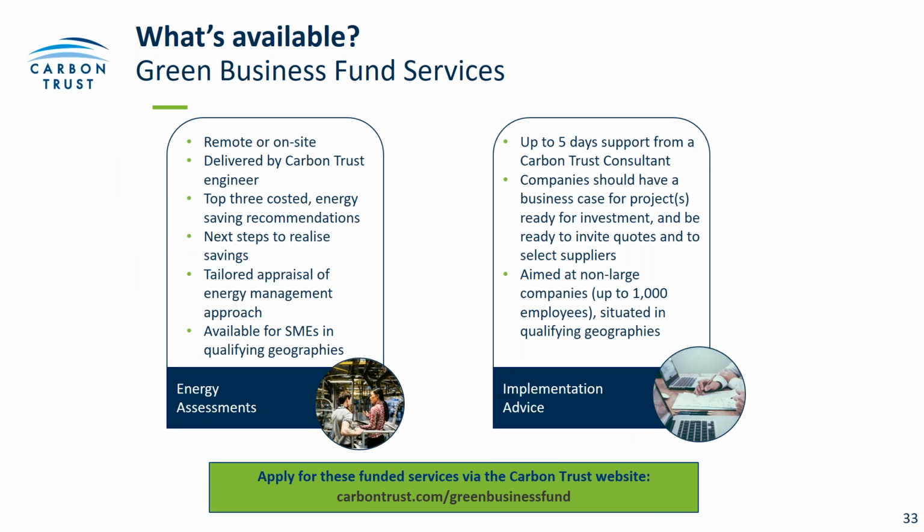Two more services that we provide are energy assessments and implementation advice. So an energy assessment would be either a remote or on-site assessment delivered by one of our engineers who would look at where you're consuming energy at present and opportunities to reduce that. They'll actually provide 3 costed energy saving recommendations, as well as a tailored appraisal of energy management approach.